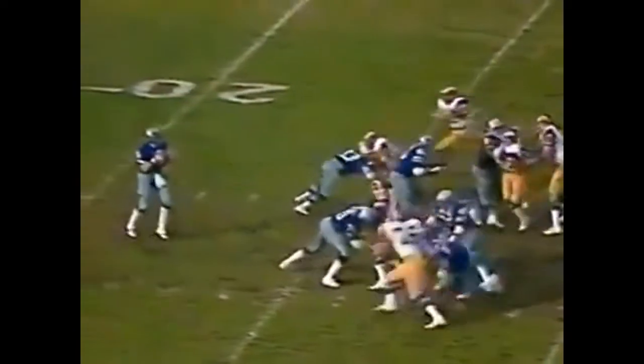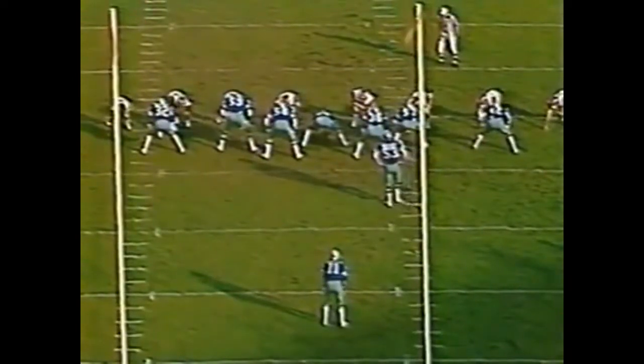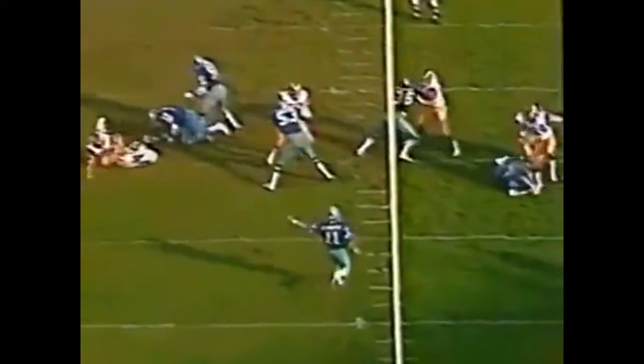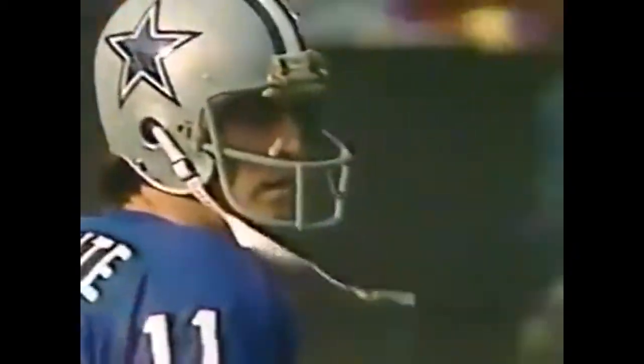Yeah, a little bit of grass maybe on the bottom side of that ball. They blitz it, and it works. Cody Jones and Dave Elmendorf. Still has not kicked. They put the rush on, and White shanks it. Off the side of his foot. Whoa. And the Rams will have the ball in Dallas territory.